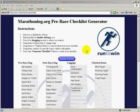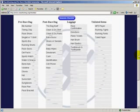So the way the page that I have here works is you begin with taking a look at this default list of items, which are pretty reasonable items that you may want to bring with you, and deciding which ones you want to keep in the list and which ones you don't.